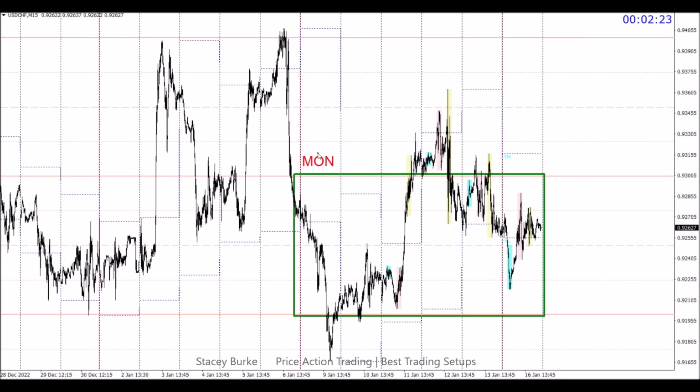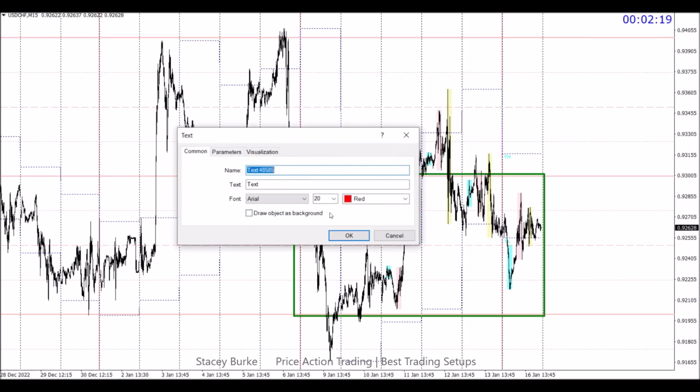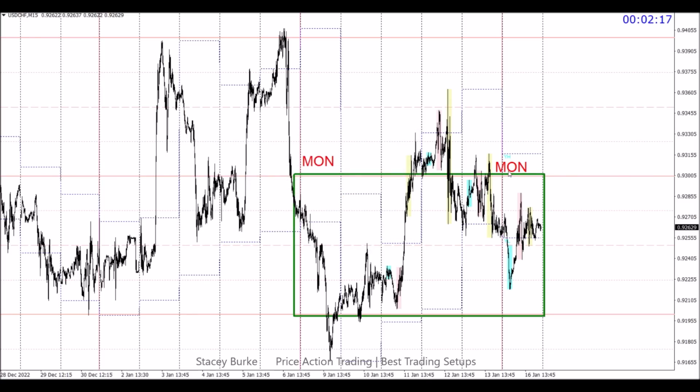This is our Monday last week, and this is our Monday this week, our Martin Luther King Day in the U.S. U.S. markets were closed today in honor of Martin Luther King. And so if we go back, we have a green box, and that delineates our 100 pip box. So this is 00 to 00 and 50 in the middle.